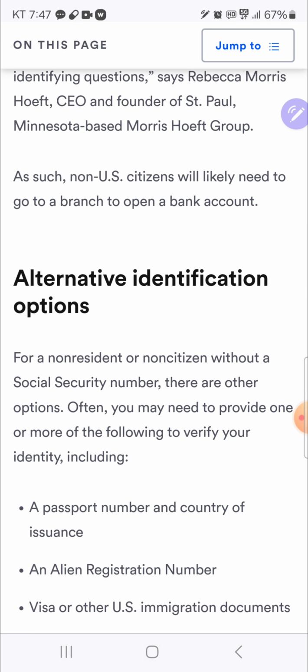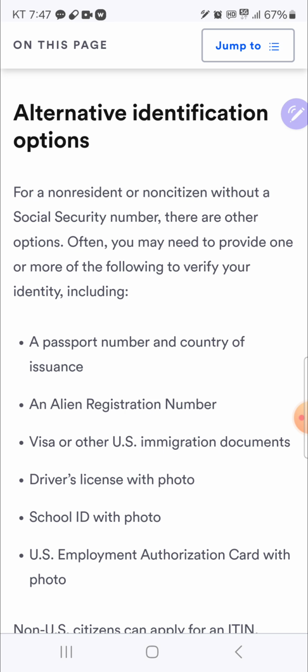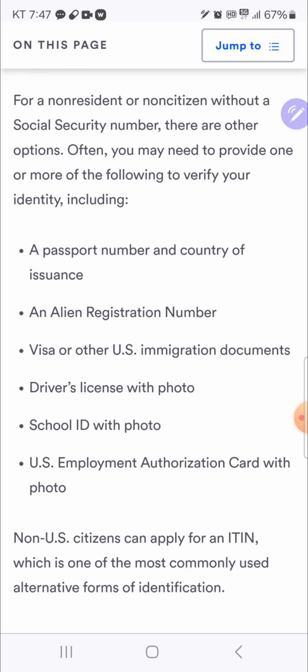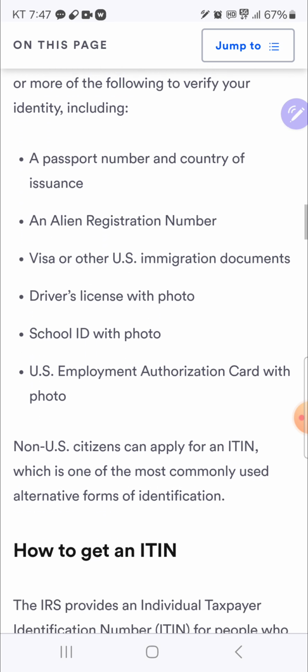Alternative identification options. For a non-resident or non-citizen without a Social Security number, there are other options. Often, you may need to provide one or more of the following to verify your identity, including a passport number and country of issuance, an alien registration number, a visa or other U.S. immigration documents, driver's license with a photo, school ID with photo, U.S. employment authorization card with a photo. Non-U.S. citizens can apply for an ITIN, which is one of the most commonly used alternative forms of identification.